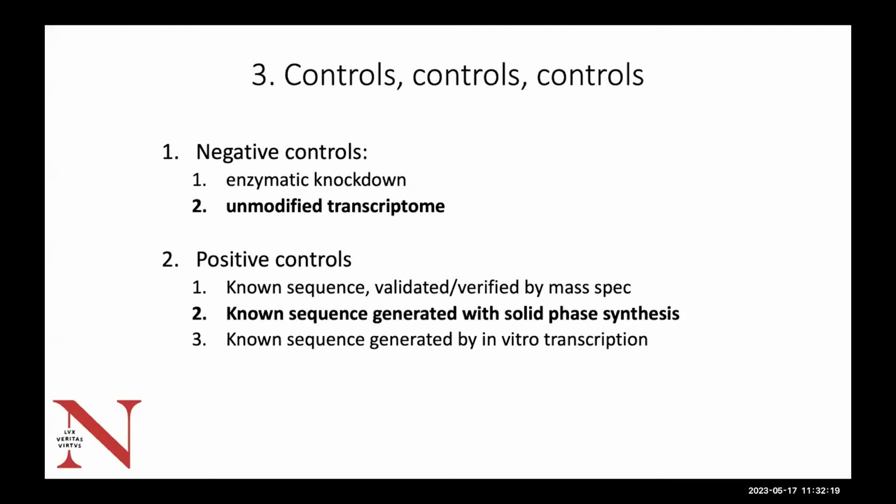The other thing that you could do is something called an unmodified transcriptome, which I'll talk about. This is a convenient option where mRNA is converted to cDNA and then back to a clean copy of RNA. And this is a very convenient negative control. For your positive controls, you could use a known sequence that's validated or verified by mass spec. So often ribosomal RNAs can be used for this, but this doesn't work for the Oxford Nanopore platform as a control for mRNAs. Alternatively, you could use a known sequence that's generated by solid phase synthesis.